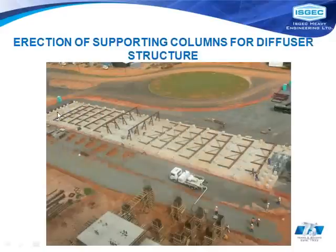Initially, you will see there are so many small white pedestals. Unlike a mill, you have very small pedestals on which the diffuser gets erected. So you have to prepare a foundation like this pedestal, which is not like a mill's very heavy kind of foundation. So you save a lot of civil cost in the case of a diffuser compared to a mill.